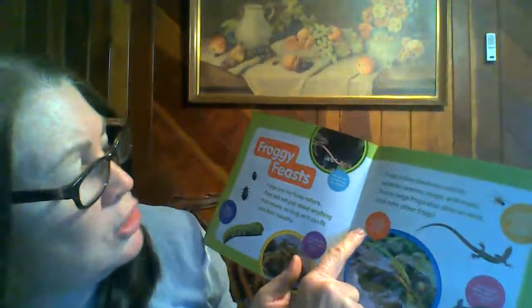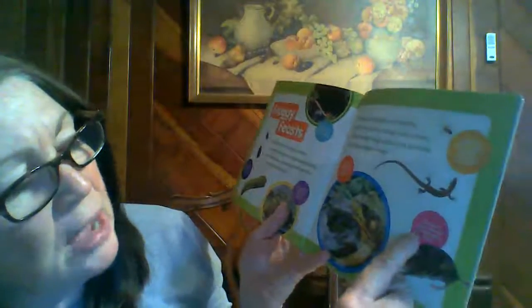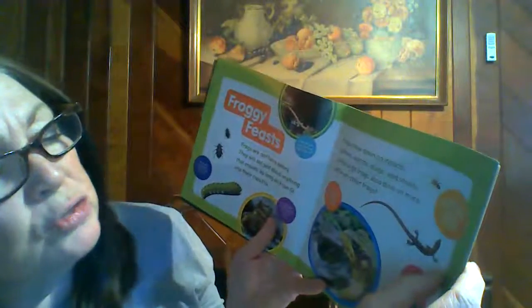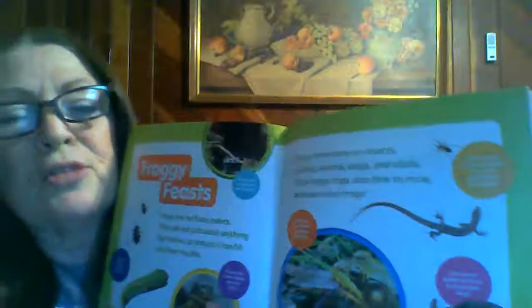This frog just nabbed a delicious dragonfly. This mouse better watch out for big hungry frogs. How would you like lizards for lunch and spiders for supper? Is that what you want for supper tonight? Some lizards for lunch and spiders for supper? I don't think I would like that.